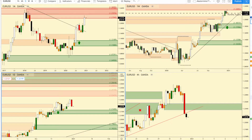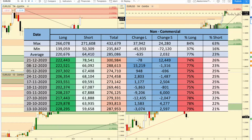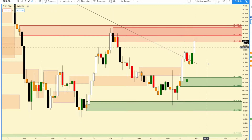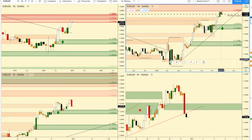Alright, on to EURUSD. As you can see on the COT reports, they didn't really touch their longs, even though the previous week they actually added 15,000 longs. But this week they added 12,000 shorts, which tells me, as we come up to this monthly area of supply right here, that they are going to be looking to push price to the downside, which could also be happening on the US dollar.